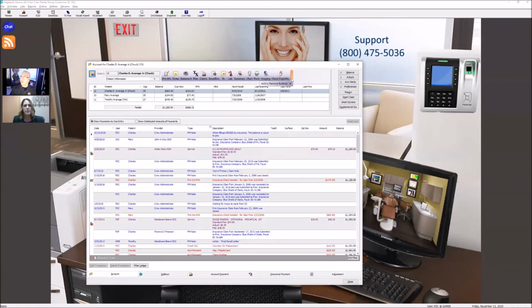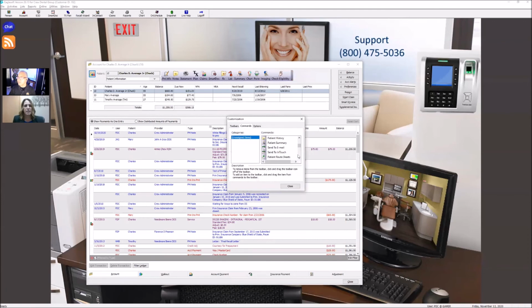And I don't even know if I have it. I think I may have had it hidden on here. Where is my umbrella? Customize. Oh, there it is. Yep. Insurance info.